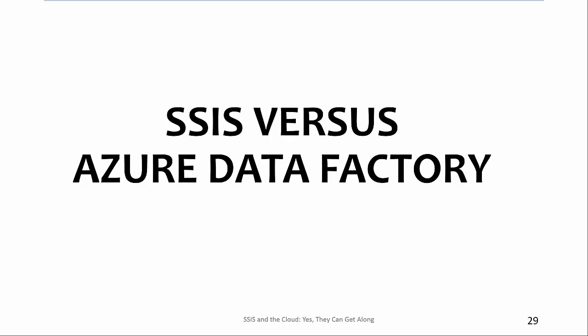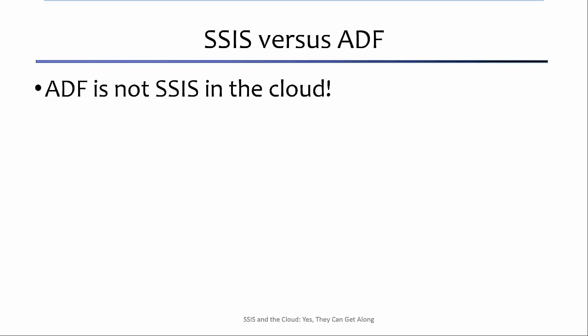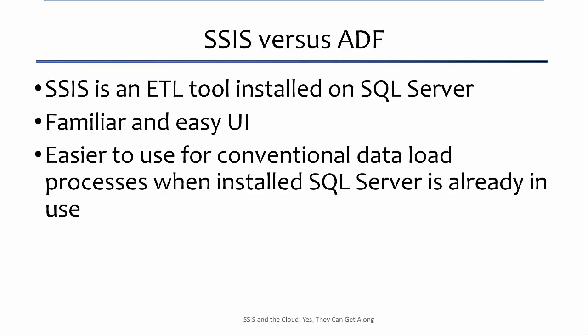One of the questions that I get very often is, how does SSIS compare to ADF, or Azure Data Factory? Isn't ADF just SSIS in the cloud? The answer is a resounding no. ADF is definitely not SSIS in the cloud. At a high level, ADF is more of an orchestrator, while Integration Services is more of a data flow and execution tool, where ADF is more of the scheduler and does the orchestration. There is quite a bit of crossover.